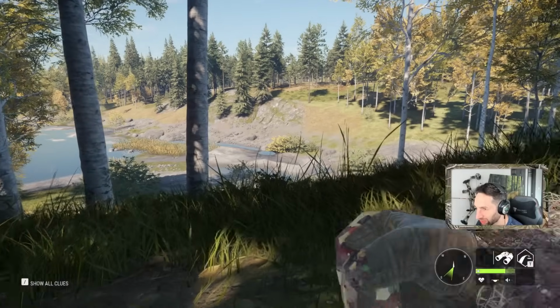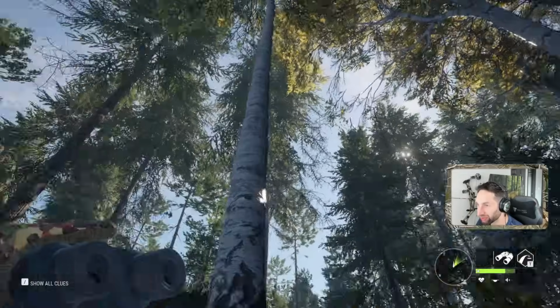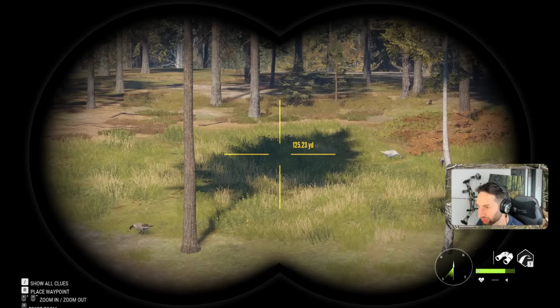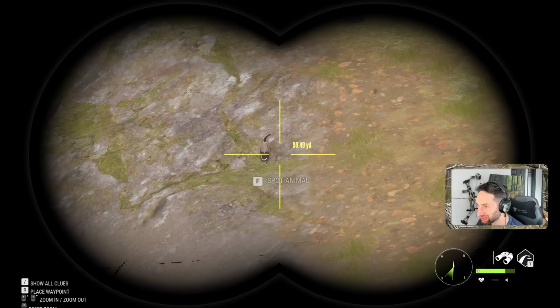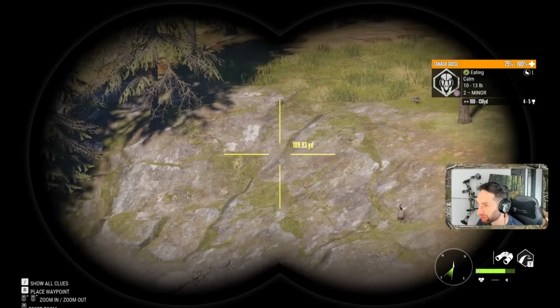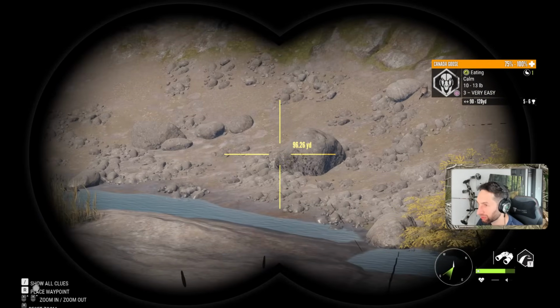So we're going to sneak up on this buck. We're up on top of this hill. I'm not sure why it's so loud. Oh, I know why, there's geese right over here. That's why. Because there's a bunch of geese over here. Right there, and another one there.